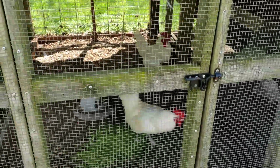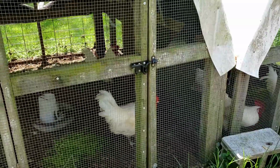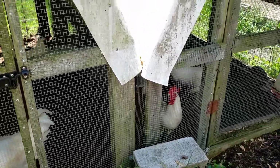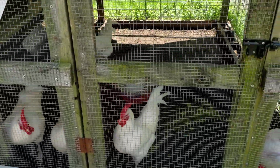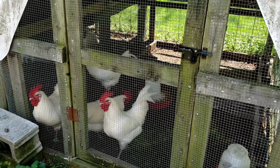And I didn't really change anything because when you have boys at this age, these guys are right at 7 months old. If I change anything, it's going to cause a fight. So as I put them in here is as they stay until they move on to a new situation.